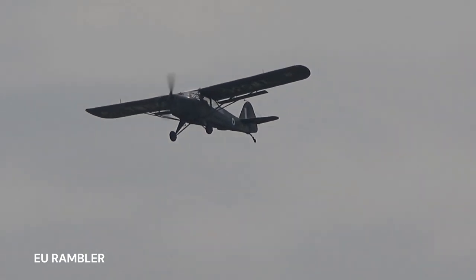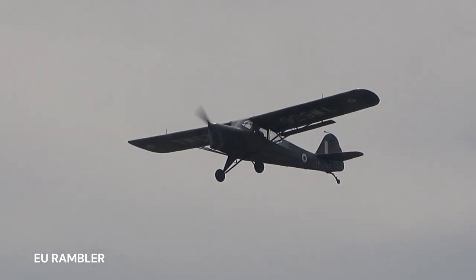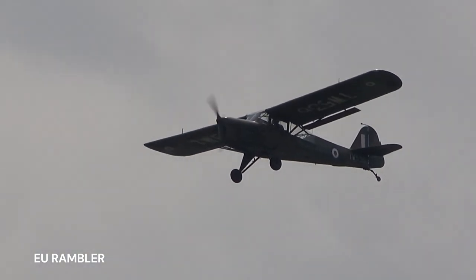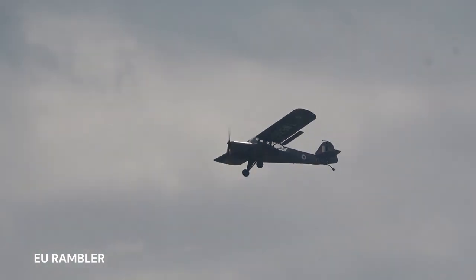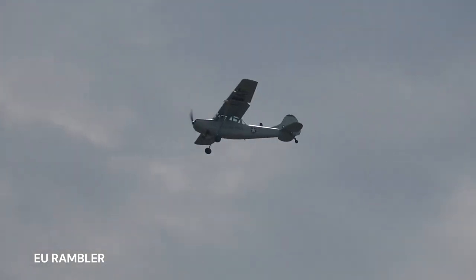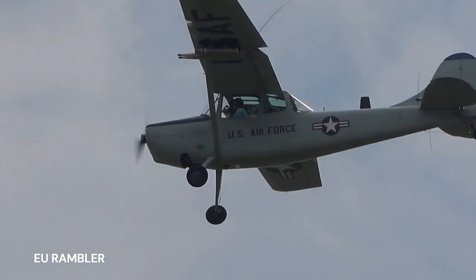It dates from 1951. Its Korean War service is not that well known, but it's thought to have been reassigned subsequently to the Japan Ground Self-Defense Force, and it remained in Japan through the 1970s. It then spent some time later, around 35 years, towing gliders in Hawaii.